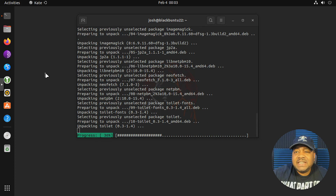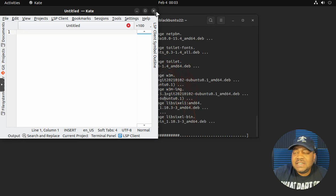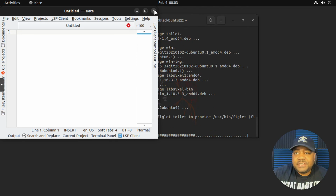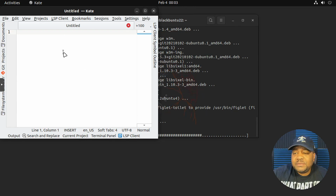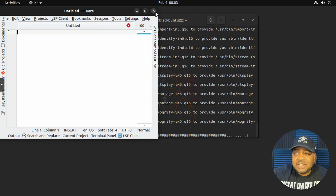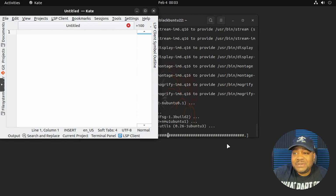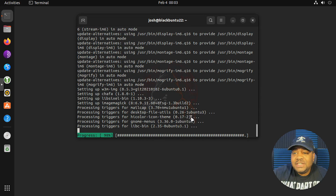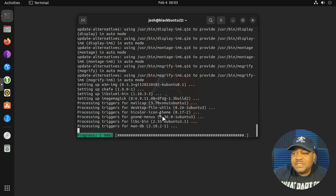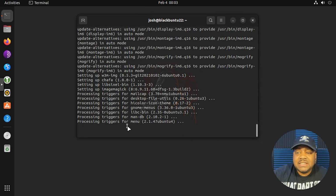But let's see what Kate is, because I remember Kate, just don't remember exactly what it's for. Oh yeah, it's a text editor. And this one is super dope, from what I remember. You got your tabs, you got a lot of good tools for working with text within Kate. So definitely a cool tool to have. But let's see, we should be close to being done with NeoFetch. Normally doesn't take too long. But let's go on and run NeoFetch once this finishes.